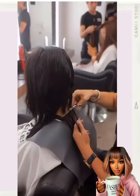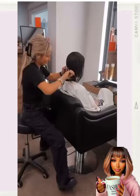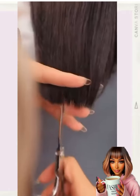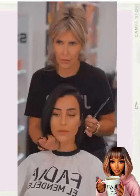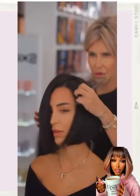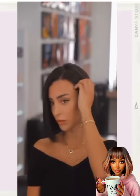Next up, we have a cut refresh. She has hair here around shoulder length. And of course, she goes shorter with a bob. Look at the amount of fullness that the stylist was able to achieve with this. This is gorgeous. I love the way that this frames her face as well. It hits just below the jawline. Very cute.